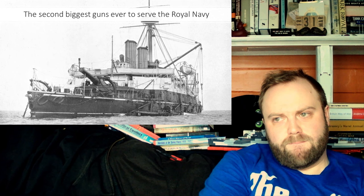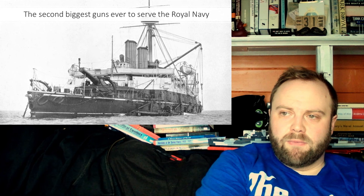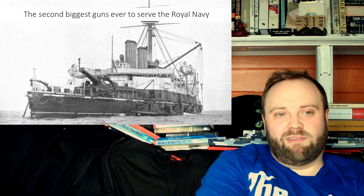They'd supplied similar guns to the Regia Marina, which had been fitted to the Andrea Doria in 1885. And the Royal Navy required parity for its Mediterranean fleet. Isn't that great? So what Elswick does is they sell the guns to the Italians, and then they know they're going to be able to sell them to the Royal Navy, because the Royal Navy is going to require, we have the same capability of guns as our Italian counterparts.